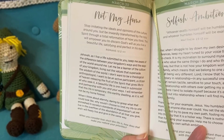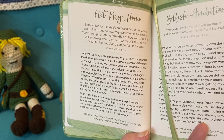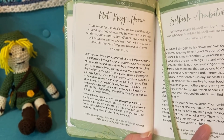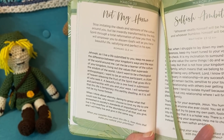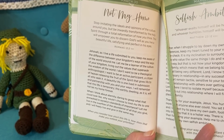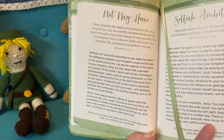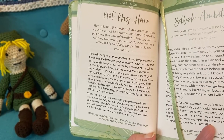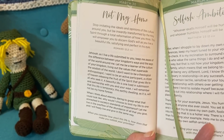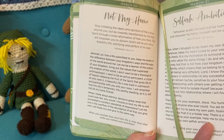That's Romans 12:2. Jehovah, as I live a life submitted to you, keep me aware of the difference between your kingdom's ways and the ways of the world around me. Let me be a learner of the culture of your kingdom, living out the values that supersede the wisdom of the world. I don't want to be a theological anthropologist. I want to be an active participant, a citizen of heaven, releasing the fruit of the Spirit that gives life to all who seek it. A beautiful life is one lived in submission and partnership with you and your ways.